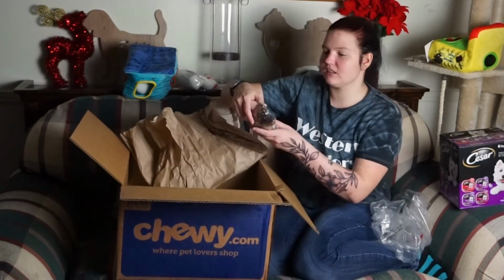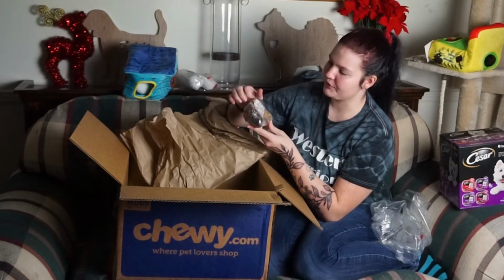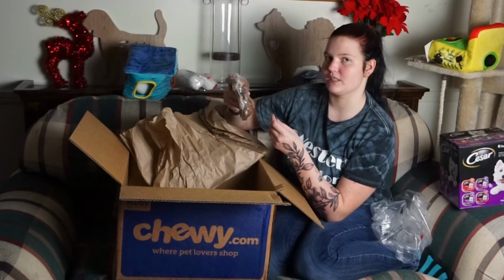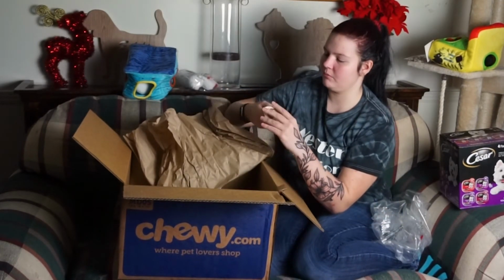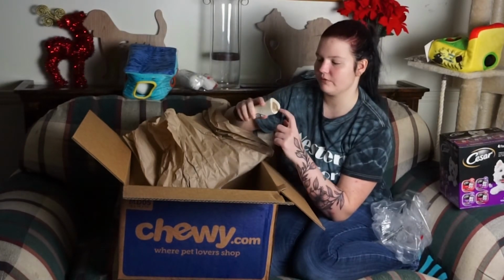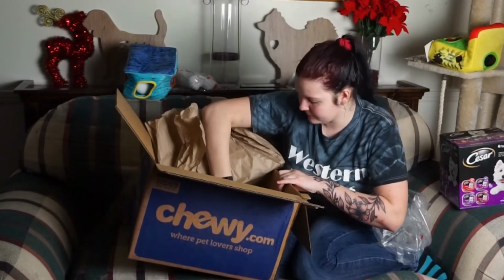But for Winston, I got 2 of the USA Bones and Chews all natural beef kneecaps. It is a beef bone, and so, pretty simple, got that for Winston. And then I also got him one of these filled bones. This is also by USA Bones and Chews. This is the peanut butter flavor filled bone. He usually likes these, so figured I'd get him that.